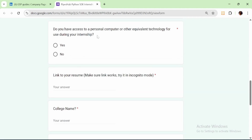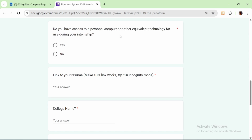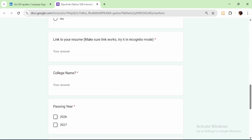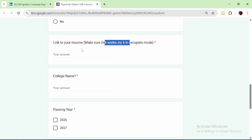Do you have access to personal computer or equivalent technologies for use during your internship? You can mention yes or no based on your response. Then link to your resume. Make sure the links are working. Upload your resume to the Google Drive and mark it available for everyone to view, so that it will be easier for the hiring team to contact you.